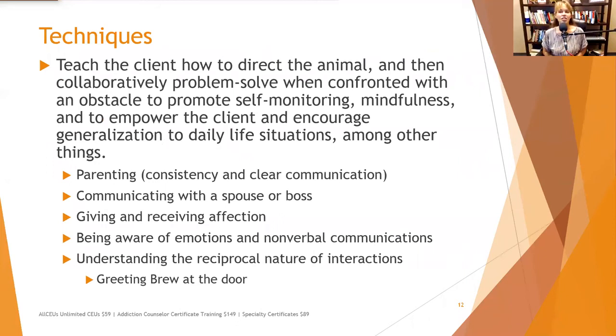Techniques: teach the client how to direct the animal and then collaboratively problem solve when confronted with an obstacle to promote self-monitoring. If the person's getting upset because the animal's not doing what they want, we want to collaboratively problem solve and talk about, okay, getting upset, how is that affecting the animal? What's the impact of that? And what's the impact of that on your ability to problem solve? So let's talk about, all right, how do we problem solve? It empowers the client and encourages generalization to daily life situations, among other things.